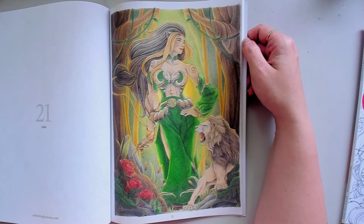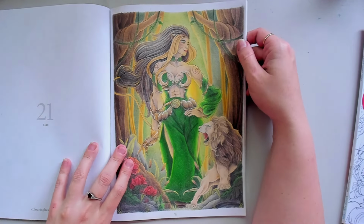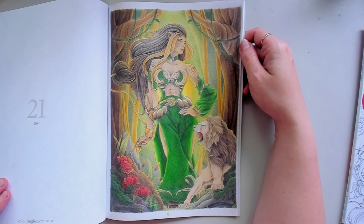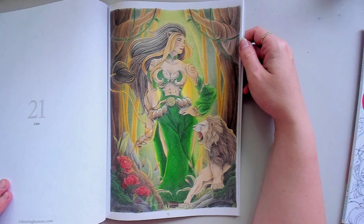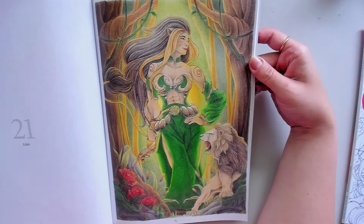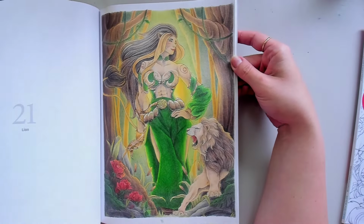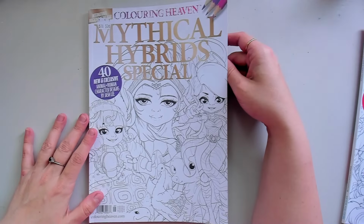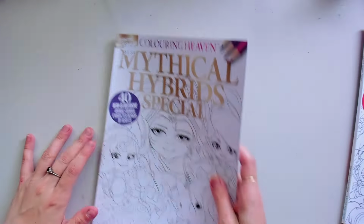Every once in a while I get in the mood to shade only with Polychromos pencils, and I do love it when I do it. Like, I like the way it works. It's a lot of layers, but it does absolutely kill my hand, so I don't do it as often as I used to. But it does look really, really good when I do take the time to do it. So that is the Lion page from Mythical Hybrid Special by Jash Lee.